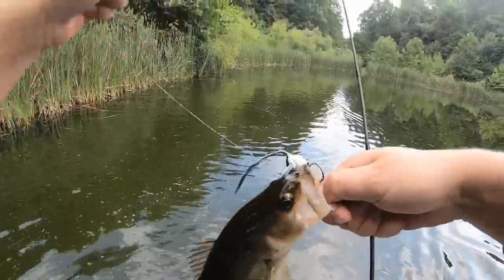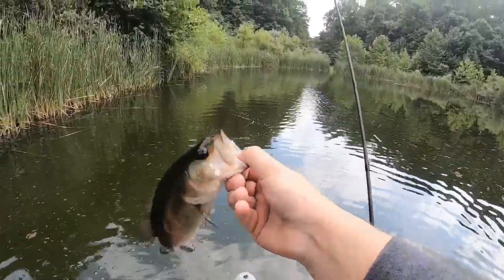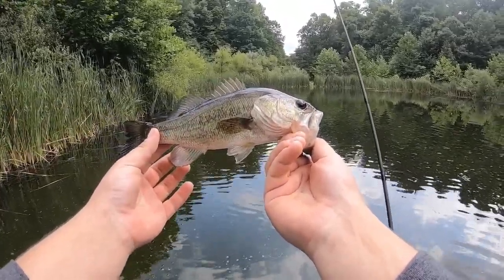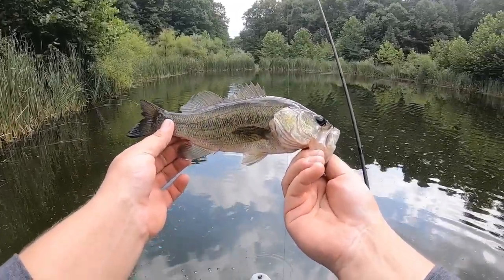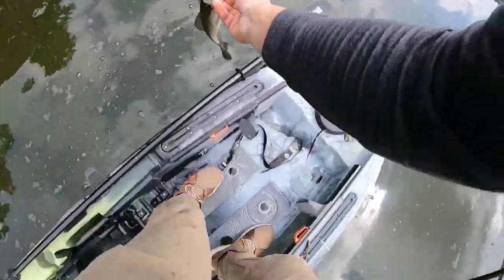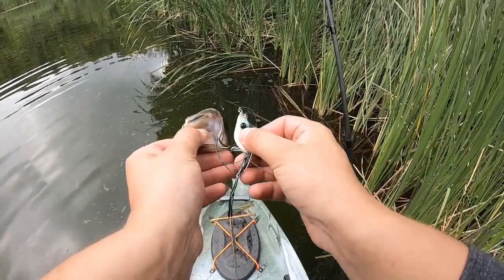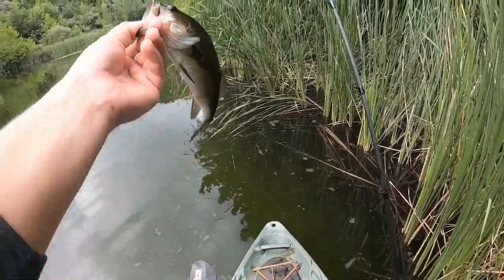There's one. Come on, get in here. There we go. See, we're actually getting some now. I think I'm just kind of getting better hook sets and stuff, you know. That one wasn't even hooked that good. That's why you keep tension right there. That's another healthy one. These ones over in this corner over here are healthy. Might keep casting there and see if I can get any more over there. All right. Thanks, bud.